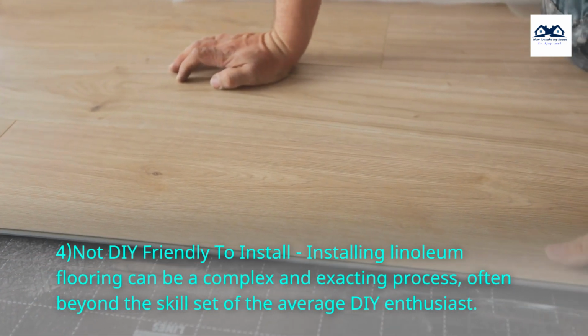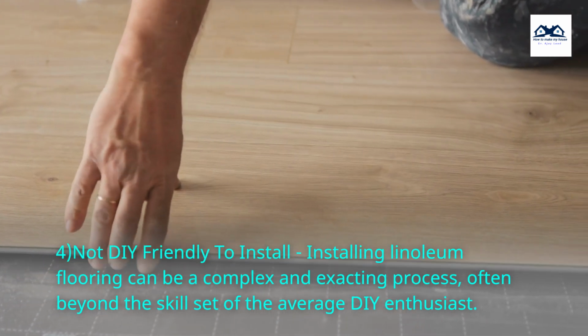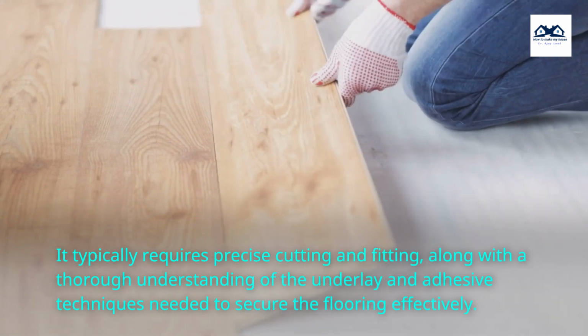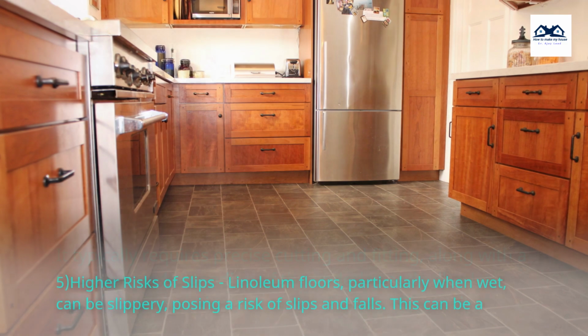4. Not DIY friendly to install. Installing linoleum flooring can be a complex and exacting process, often beyond the skill set of the average DIY enthusiast. It typically requires precise cutting and fitting, along with a thorough understanding of the underlay and adhesive techniques needed to secure the flooring effectively.